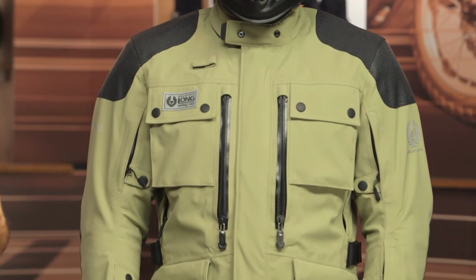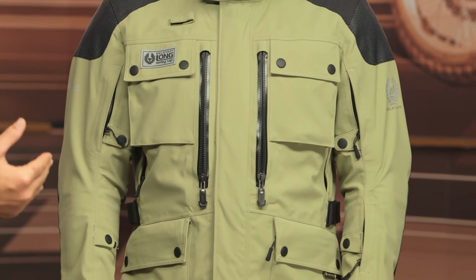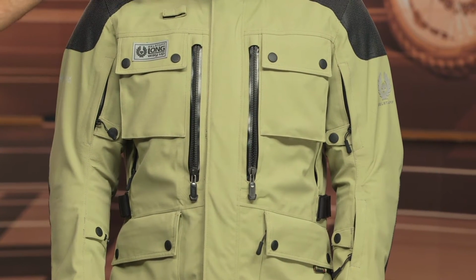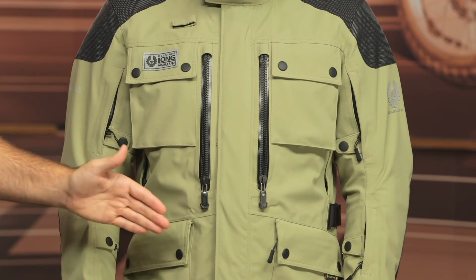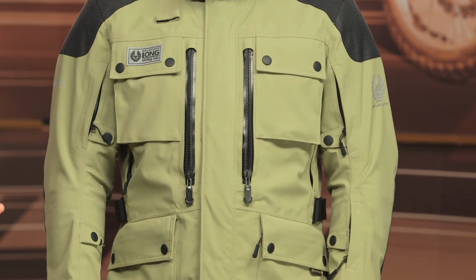You can add in base layers. This is a bring your own base layer design. So if you are going to ride into the coldest months of the year, you are going to have to add in layers underneath, but there's 10 overall vents on the jacket, 4 vents on the pants. So as you ride in the warmer months of the year, you can open up all the vents and get a maximum amount of airflow. So you can absolutely use this jacket in full 4-season functionality. You're just going to have to add in base layers to it.